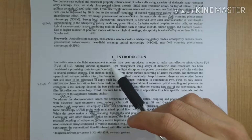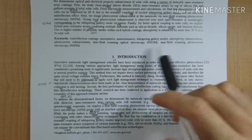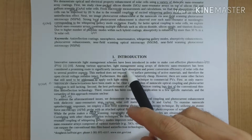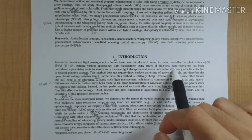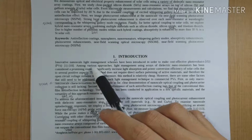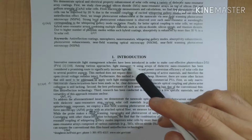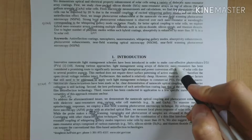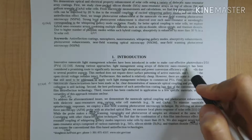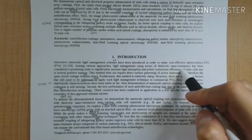Among various approaches, light management using arrays of dielectric nanoresonators has been considered a promising route to significantly increase light absorption and power conversion efficiency of solar cells due to several positive aspects. There were many approaches, but light management by dielectric nanoresonators was the best, and it increased light absorption and power conversion efficiency of solar cells.